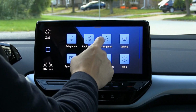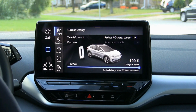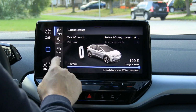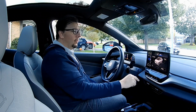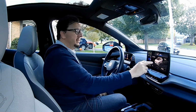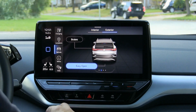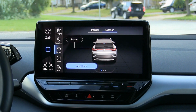Also here on the center screen, you have your navigation controls, you have your vehicle settings where you can keep tabs on the amount of charge, your efficiency. If you're looking on your map, you need any distance to empty. You can control certain features, your lights, both interior and exterior. I'm not sure why this is as necessary, but it's something that you can work on just from controlling on the center screen.